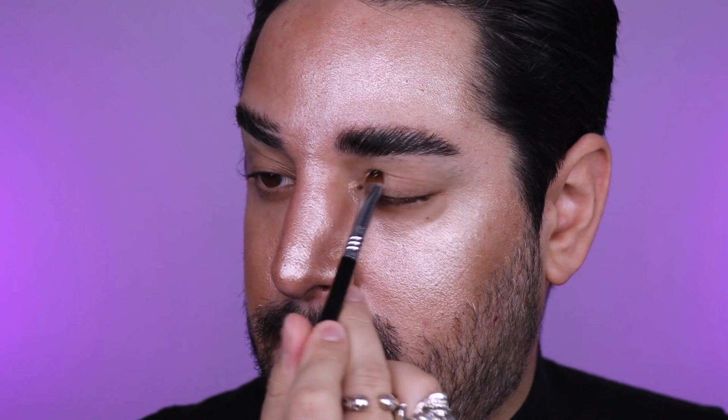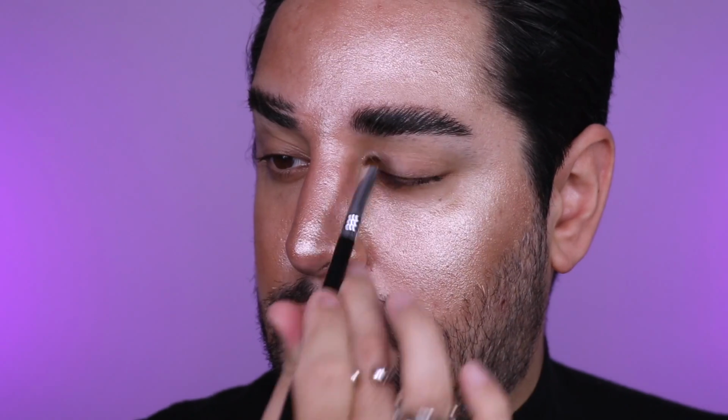Okay, eyes. It's gonna be a fun one today. It's all about eyes. I am doing a classic smoky eye for you today. And I'm not going to use an eyeshadow primer. I'm just going to go straight onto my eyes. And we're going to do an old style, just discovered eyeshadow smoky eye. So I'm going to put a nude color shadow over my whole lid.